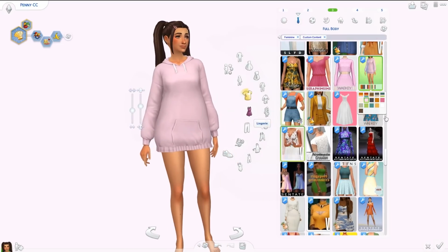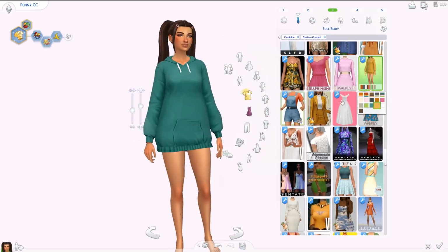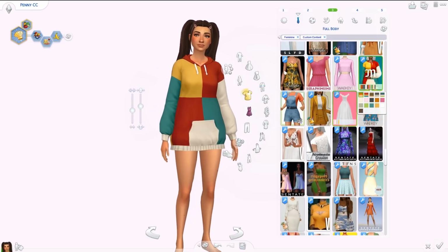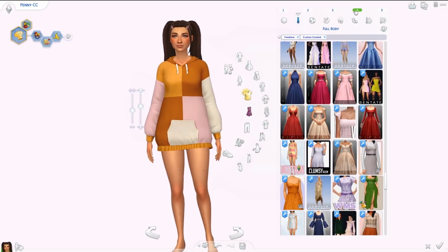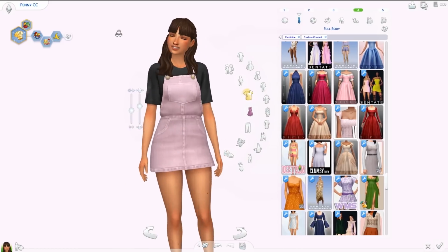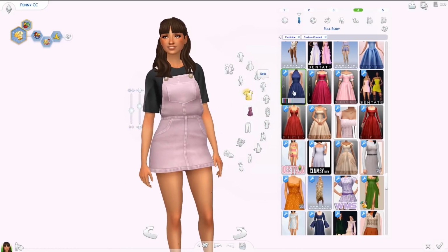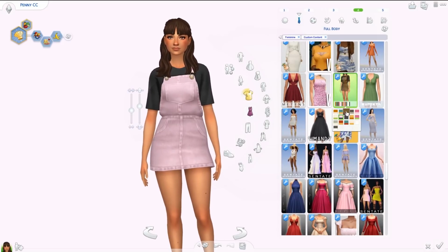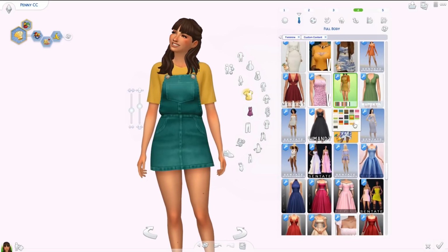You could definitely put leggings with this from the leggings category if you think it's a bit short or you just want to wear something warmer. But I thought that was really cool. And from the same post, I also have these hologram overalls, which are very Maxis Match as well. So it's like an overall skirt with a t-shirt underneath, and this comes in a bunch of colors as well.